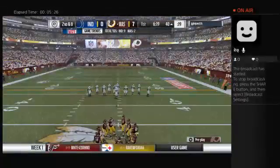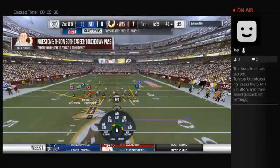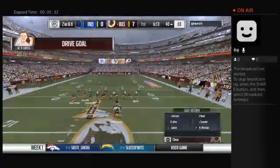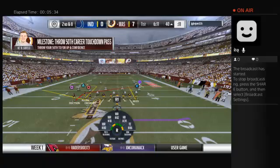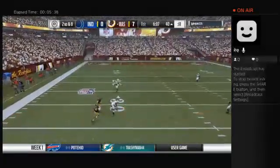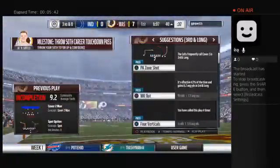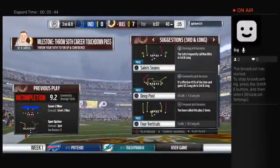Second down, 8. Tight on the left. Move. All right, here we go. Now a shotgun snap as they'll look to throw. And this one's incomplete. Keenan Allen, the intended target, and it's third down.